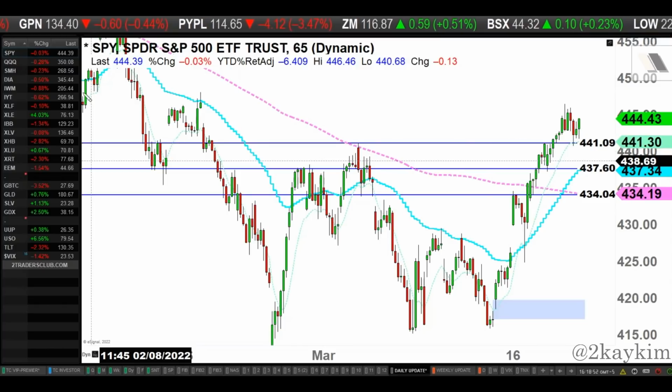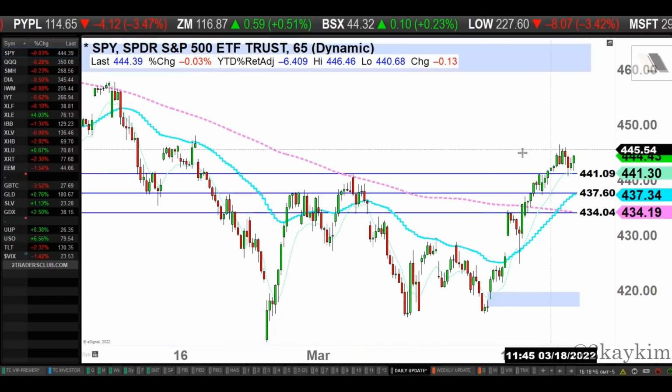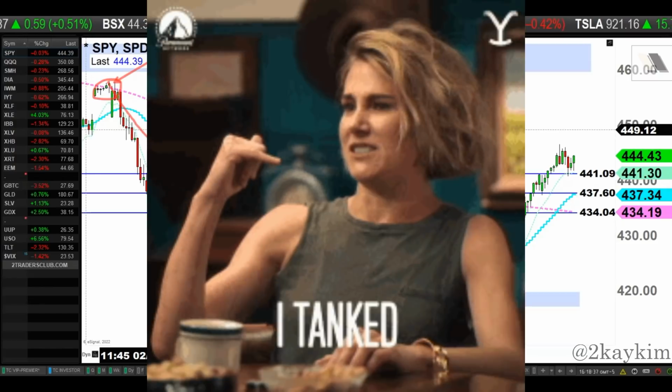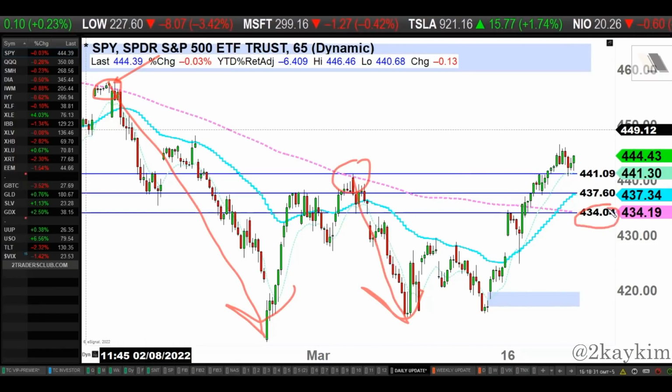The reason why I put that 434 is because my midterm moving average has been supporting the bears for this entire year. We're talking January and February and March. You can see it here, right? And we've been talking about this impressive resume for the bears. Tanked here, tanked. And that moving average is currently residing at 434. That's the midterm moving average. My short-term moving average is residing at 437. My micro-term moving average is residing at 441.